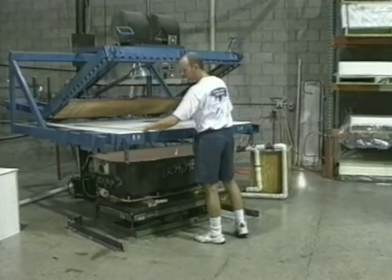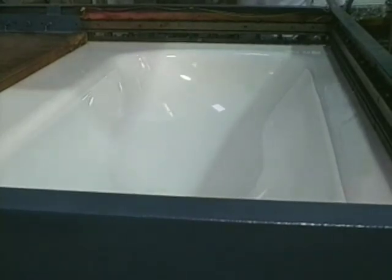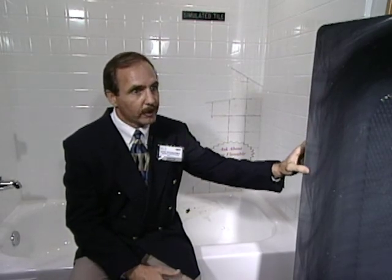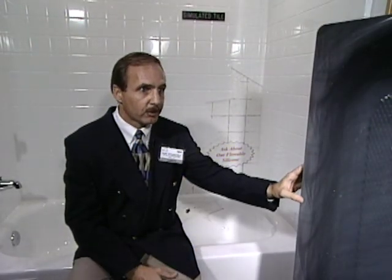We'll take a sheet of acrylic and put it in that mold rack, over that mold, heat it up, and then thermoform it, and out comes the bathtub just like you see right here. This is then shipped out to the customer's house where it's trimmed on site and then installed over the existing bathtub. We use a variety of adhesives to put the bathtub liner in over the existing bathtub.